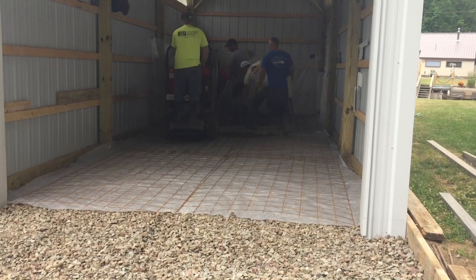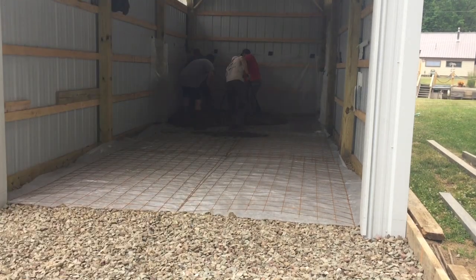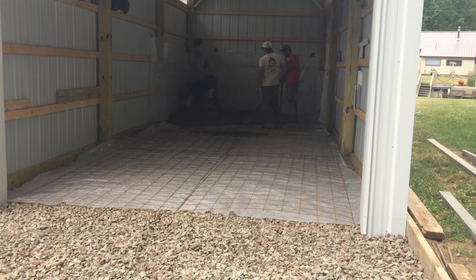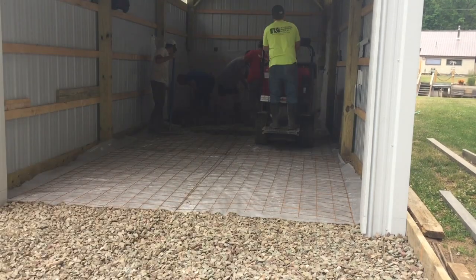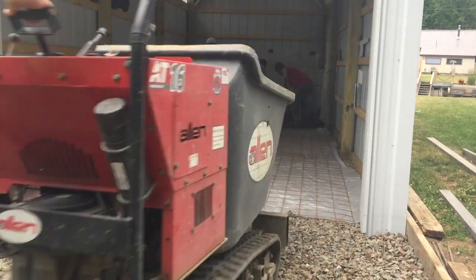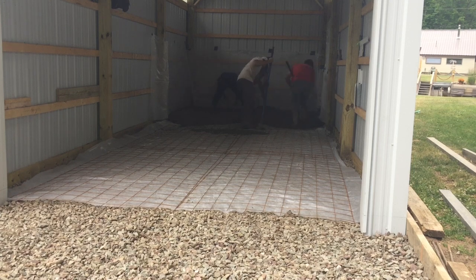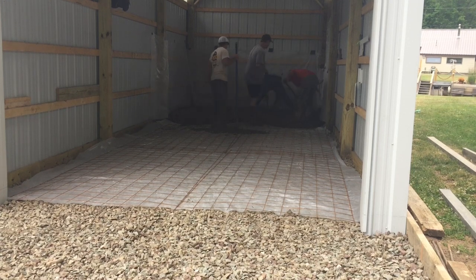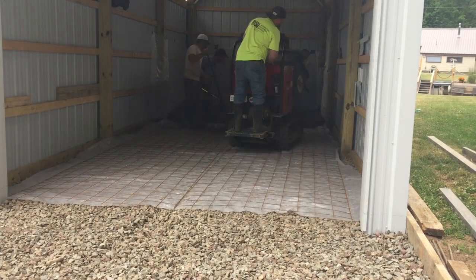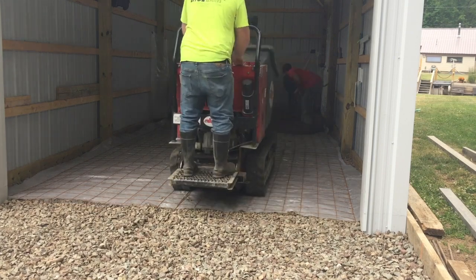I got a couple new guys here working with me, Nick and Trevor. Trevor's done concrete before, but Nick's pretty new at it. So I got Nick hooking the wire up. We got these special hooks that we use to pull wire up into the concrete. So Nick's pretty much doing that, and I'm trying to teach him how to rake and puddle. You use your come along to pull the concrete around level.